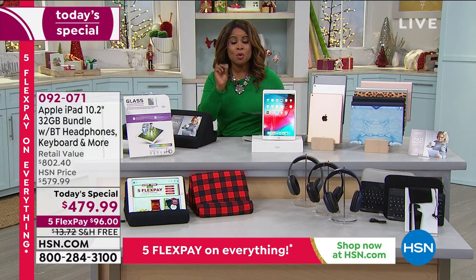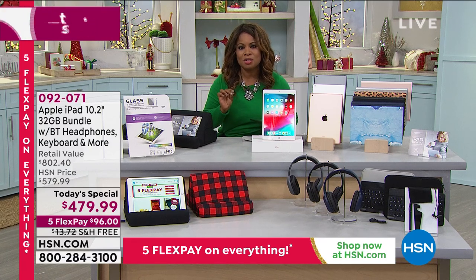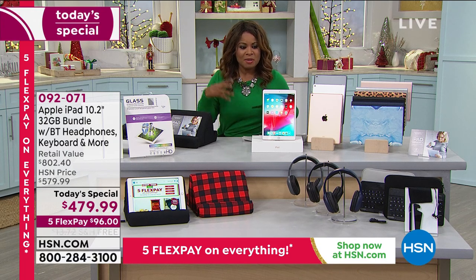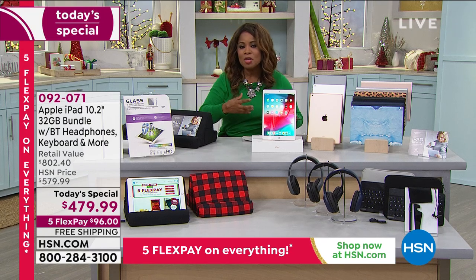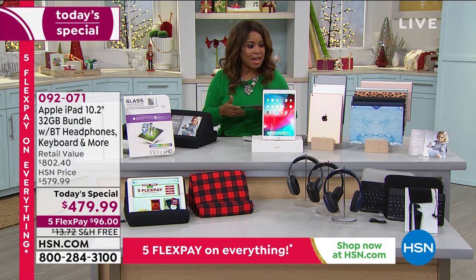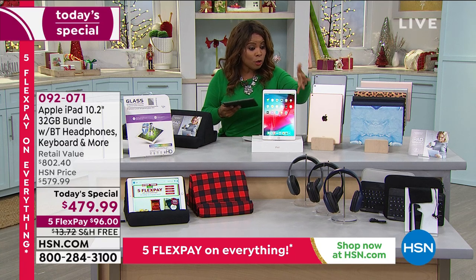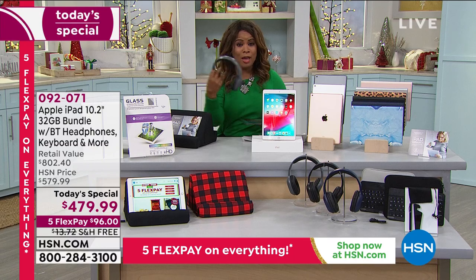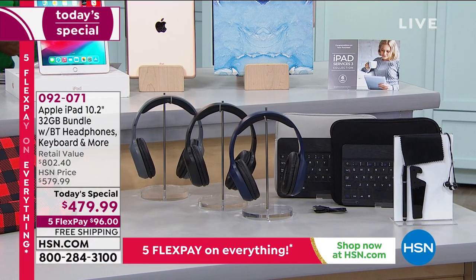And it's based on the original, and it's the most powerful because it has an A12 microprocessor chip built into it. So it's all of this power, allowing you to have your Apple TV, to stream your movies and your music, and to do the internet, to do work, because we include that keyboard, we include the case, we include the earbuds, we include the over-the-ear Bluetooth headphones. That blew me away when I saw that. I'm like, wow, that's something we've never done before.